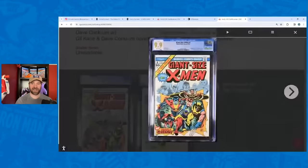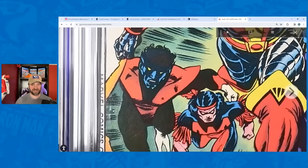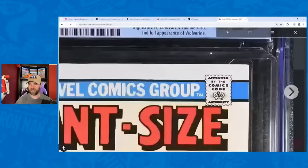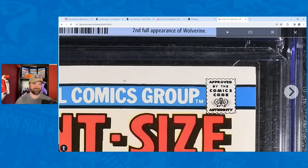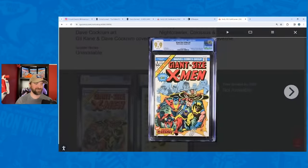I mean, yeah, it's got sharp bindery cuts, but it has other things. It's got that staple issue. It's got whatever's going on in this top corner here. I don't know. I'm not loving that 9.9 all that much, but let me know in the comments. Let me know what you think. I have a feeling I know what most of the people are going to say in the comments. I feel like most people are going to agree with me on this one, but I'd still like to hear what you have to say about this.